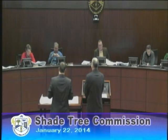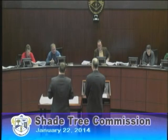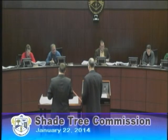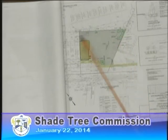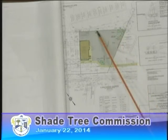So they've been notified. But what about the houses in the back there? That property, where's the property line there? The shading is done within the property line, so that is the property line. All right. Right there. All right, thank you very much.